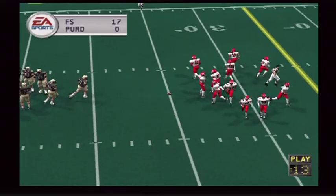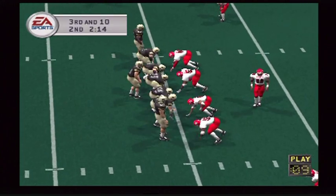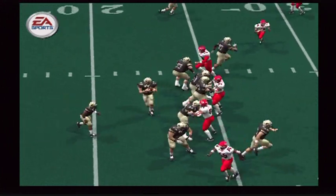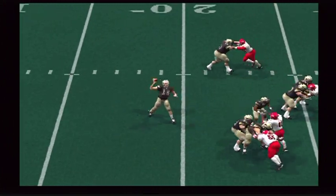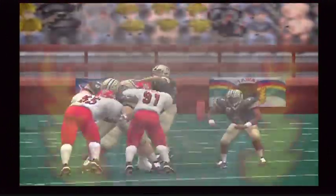Third and 10. Ball on their own 25. The defense lines up with six DBs. Number 18 drops to throw. Looks. Fires a bullet out to the right. Complete. Number 39 with a takedown at the 45. A nice pass play there.